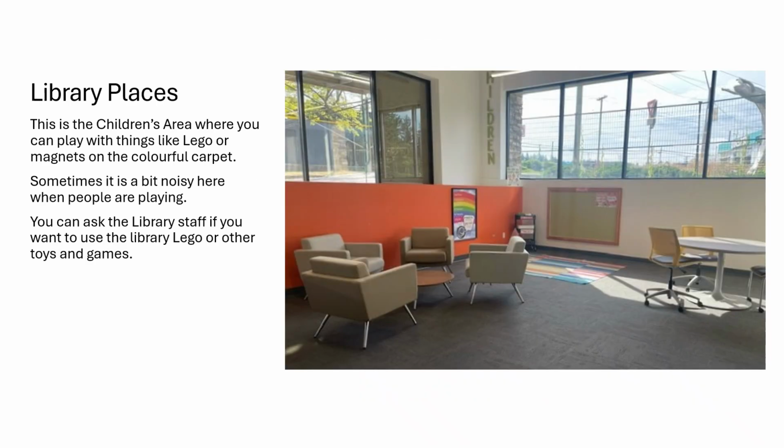Library places. This is the children's area where you can play with things like Lego or magnets on the colorful carpet. Sometimes it is a bit noisy here when people are playing. You can ask the library staff if you want to use the library Lego or other toys and games.